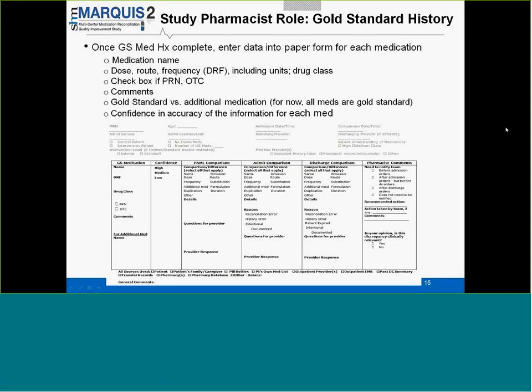You can check the box if it's PRN or OTC. That will also come into play when you enter into the data tool, and will be helpful as we sort through the data in REDCap if you mark the medication as PRN or OTC. There's also a comments section, because sometimes there's more to it than just dose, route, and frequency, so we leave room for you to write down something about the medication that you want to keep notes of. And there's this really tricky field in the gold standard column called additional medications.